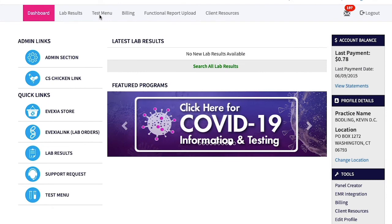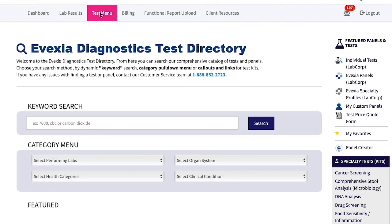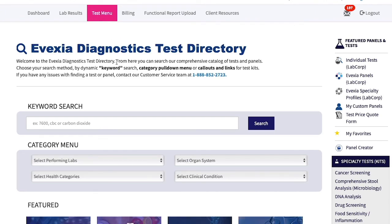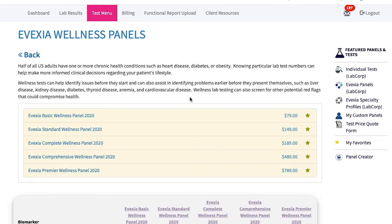When you log into your Evexia account, you are automatically taken to the dashboard. From here, click on the Test Menu tab at the top of the page. You will then be directed to the Evexia Diagnostics test directory. Although you can enter Evexia into the keyword search box, you can simply click the quick link labeled Evexia Panels under the Featured Panels and Tests column on the right, which will bring you to the different categories of ready-to-run Evexia panels. At the top of each category page, this helpful resource provides a general, overall description of why the testing is important, followed by the list of available panels in the category.